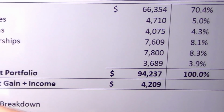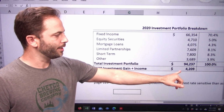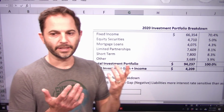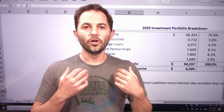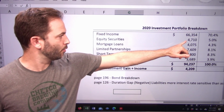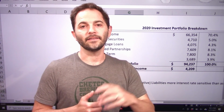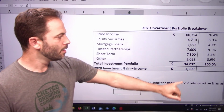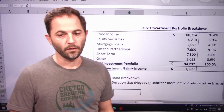Now, this number here, this is the capital gain and the income that this portfolio generated in 2020. So what's happening is they've got an investment portfolio, fixed income. Fixed income right now is paying maybe 2 to 3%, something like that. So they're getting coupons from those bonds. And then if something should rise in price, like the equity portfolio or the private equity business, if those have gains, then they have a gain that they get. And there's two pieces to that. It's listed in the income statement. I'll show you in a second. I add those up, and for the year, they made $4.2 billion on this portfolio.